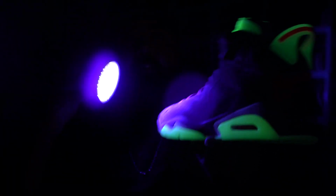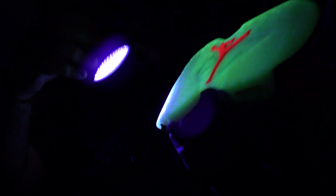That's crazy, bro. That lights up wild. I mean, look at the bottom of the shoe. Just charge it up with the black light. As you can see, everything glows. That looks crazy right there. You know what I just noticed, too?